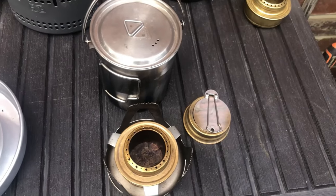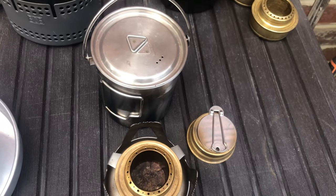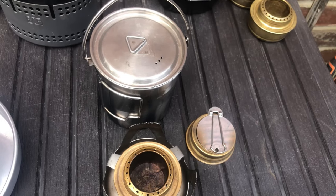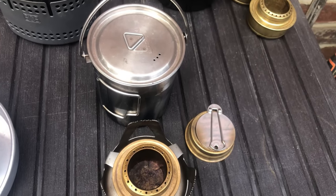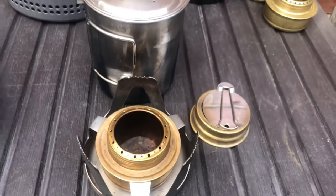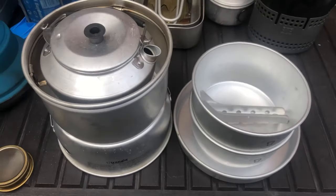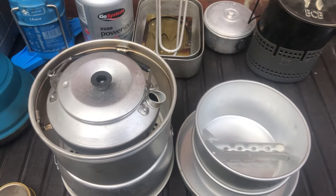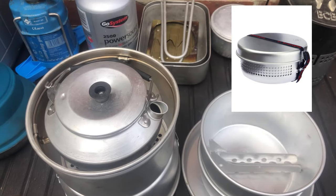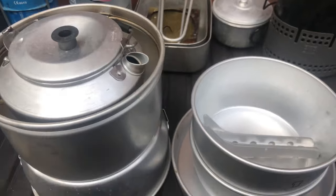The Hikeman spirit burner is just like the Trangia, but cheaper. At the moment, I'm using meths or 99% isopropanol. But meths gives out a smell. Moving on, I think anybody's seen this one. The Trangia 27-2 cook set is probably the all-rounder set. Pans and kettles store in the base and make it smaller for space.